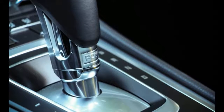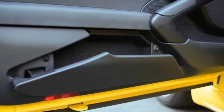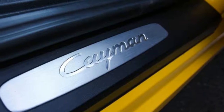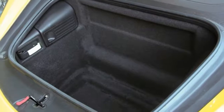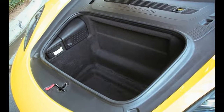Rev-matched downshifts are a tug of the left paddle away, but even in full automatic mode, the PDK responds well to a firm stomp on the accelerator. Thanks in part to the PDK's ability to keep the torque flowing and the turbo spinning even during gear changes, and also to the engine's new dynamic boost feature, which, in Sport and Sport Plus modes, preconditions the turbo by holding the throttle valve open after the driver comes off the gas, the frequency and duration of turbo lag is minimized.